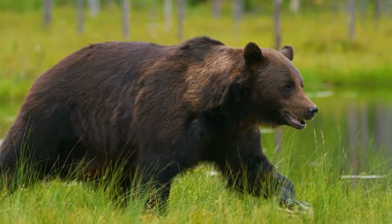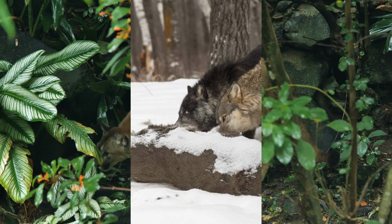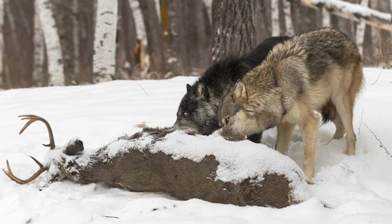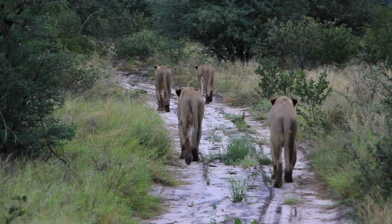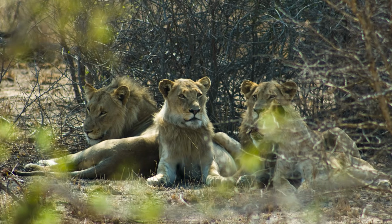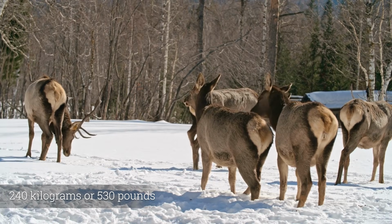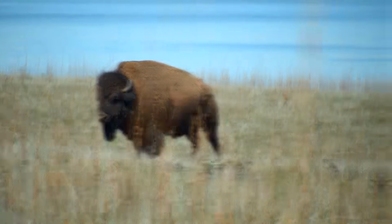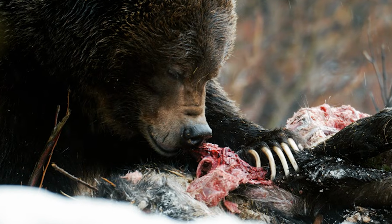In America, bears, wolves, coyotes, and mountain lions could compete for food with lions. These species all hunt and catch similar prey. They are well adapted to North America and are established species. Introduced lions may struggle to compete with America's predators for food and territory. Lions have the advantage of being able to hunt in groups. They could tackle some of America's larger ungulates, like red deer that weigh 240 kilograms or 530 pounds, as well as the 1,200 kilogram or 2,600 pound bison. Brown bears also hunt large animals including moose. There would likely be competition for the availability of prey.